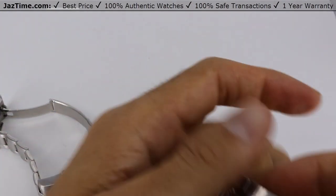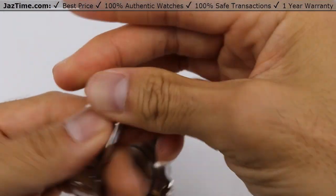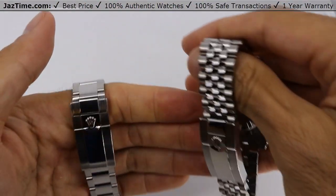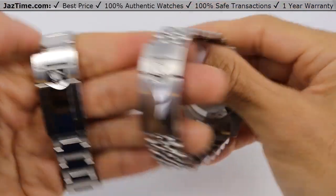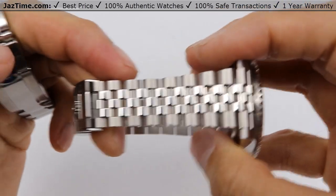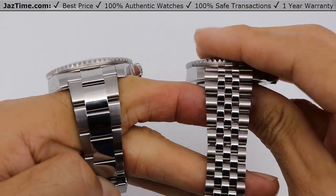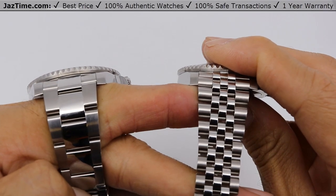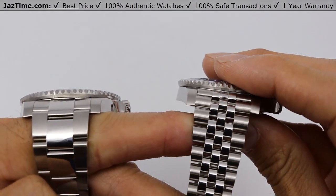So let me just show you these two buckles side by side, and you'll see that they're exactly the same. Take a look at that. That's the two buckles side by side. As you obviously see, the bracelet itself is different. On the left, it's an Oyster, with a three-piece link across, and on the right, it's a Jubilee, which is a five-piece link across.